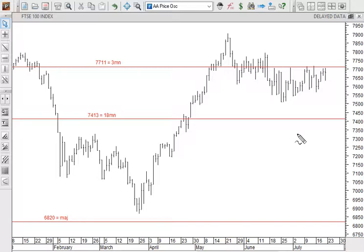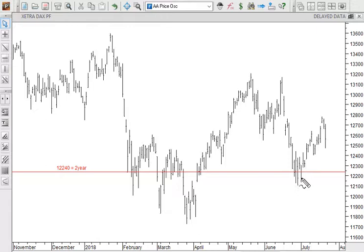UK FTSE 100 index, again we're still looking at this unchanged 3-month level here at 77.11, and again this is certainly resistance on this chart. Much better to see the FTSE printing some time above that level, but you can clearly see how this index is still vastly underperforming previous 2 charts that I've shown for the US indices, as is the German DAX. Off a bit today at the end of this week. The 2-year still here, so it's in a relatively strong position, but definitely underperforming relatively.